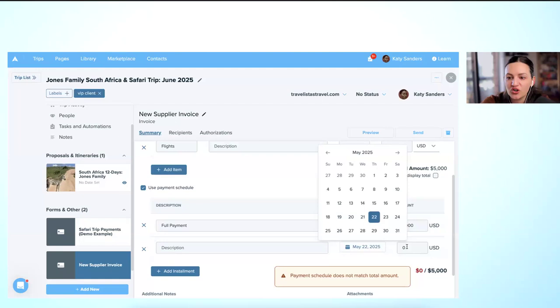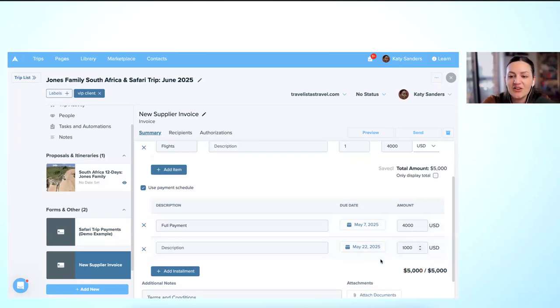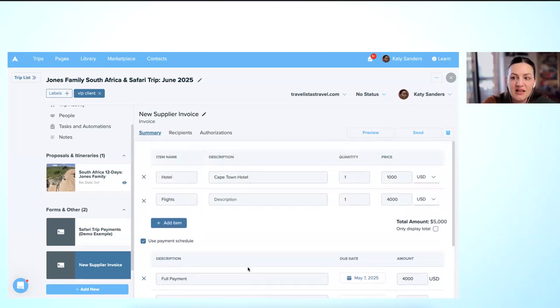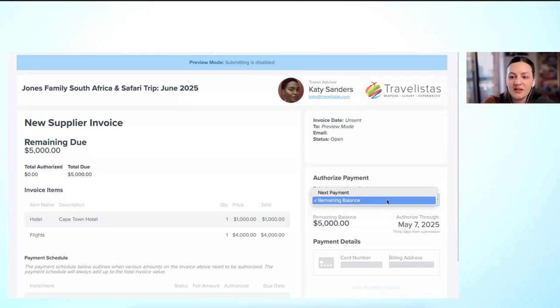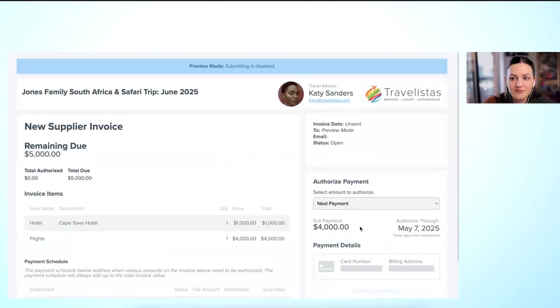And I like too that we try to stop you from doing something incorrectly, which is a bonus, always good. And so you can see here that you can set it up that way, attach documents if you need, add terms and conditions, and then you can just send it. So what it looks like for your clients is this. They will actually always be able to come back to this link and they can see everything, which I think is really nice. They can see all this. They can add their payment method in and authorize it from there.